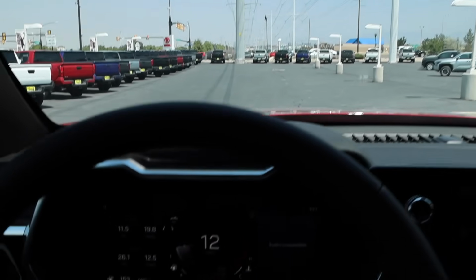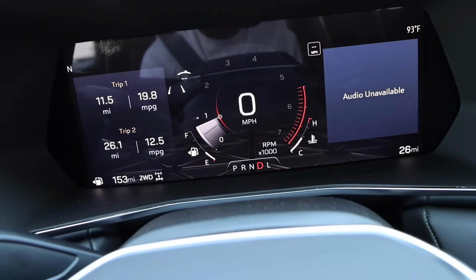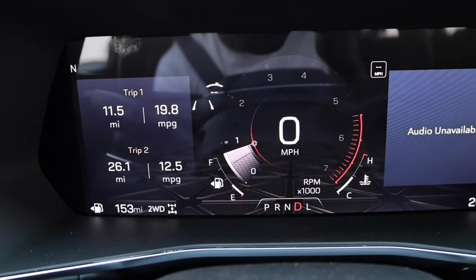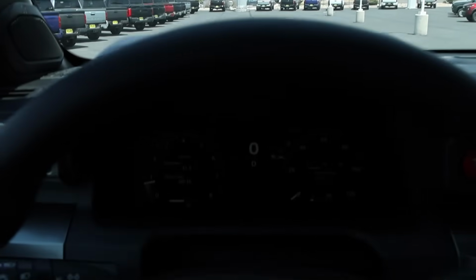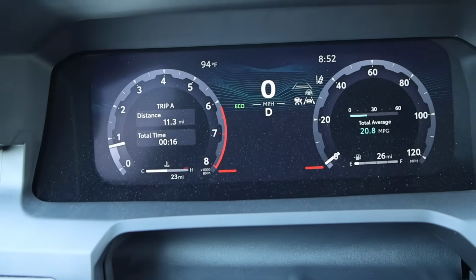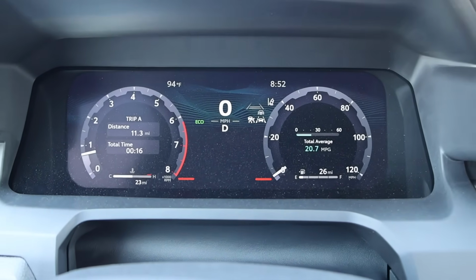Just pulled back in with the GMC. We're at 11.5 miles, 19.8 MPG. Let's see what it is for the Tacoma. Here it is for the Toyota Tacoma, 11.3, 20.8 MPG.